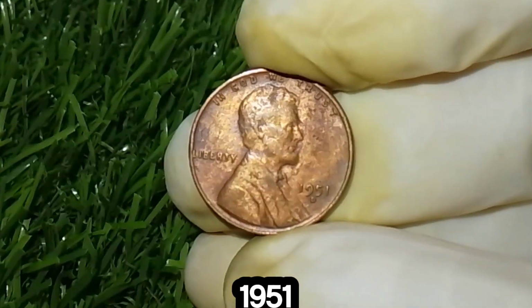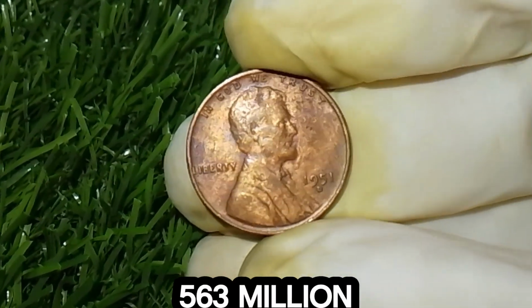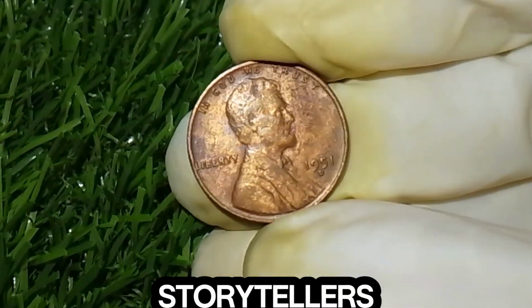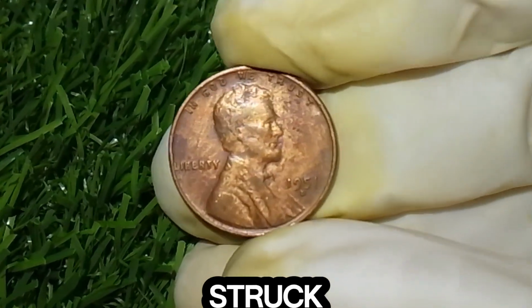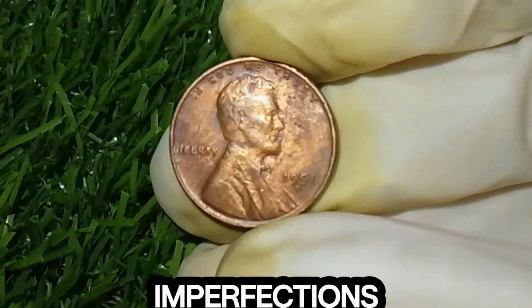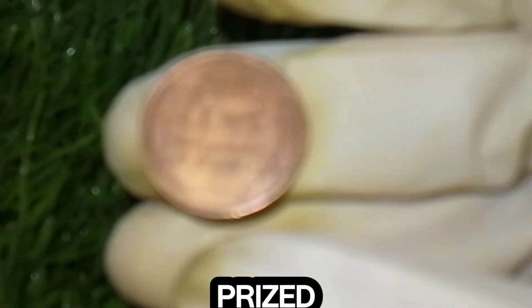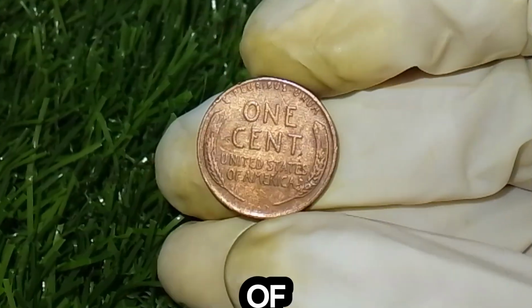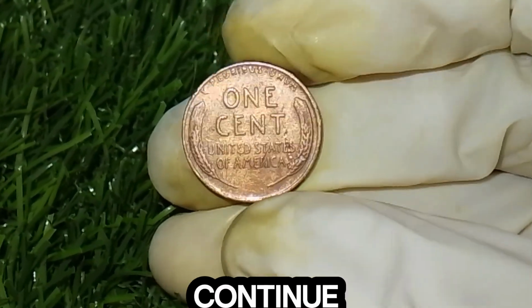So as we look at the 1951 wheat penny and its staggering $563 million valuation, we are reminded that coins are more than metal. They are storytellers, time travelers, and silent witnesses to the eras in which they were struck, and when the mint left behind its errors and imperfections in 1951, it unknowingly gifted the world one of the most prized collectibles in American history, a coin that will forever capture the imagination of collectors, historians, and treasure hunters who continue to seek that 1 cent piece worth far beyond its face value.